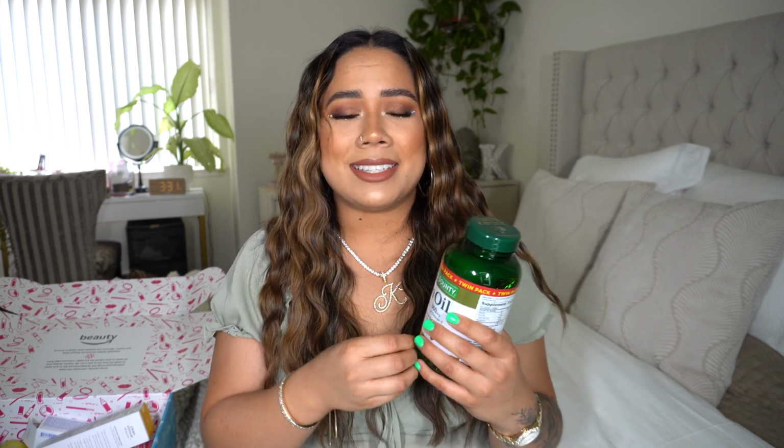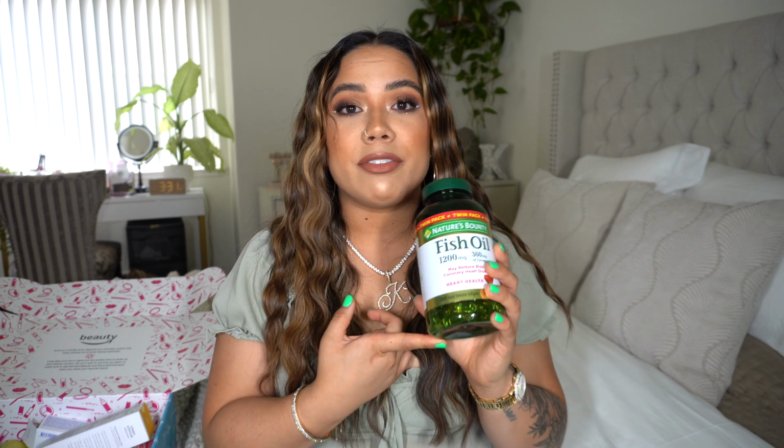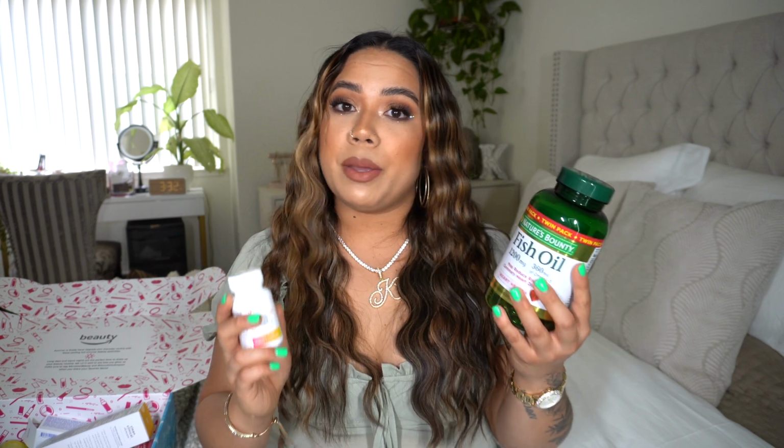And I've noticed that this one doesn't make me have a weird fish burp or anything. You know, sometimes some supplements give you that weird taste in your mouth. This one has given me no issues with that. So I definitely believe you need to be taking these to see changes in your skin. Maybe you're someone who's been dealing with acne or just excessive oiliness. This can help really balance that out.